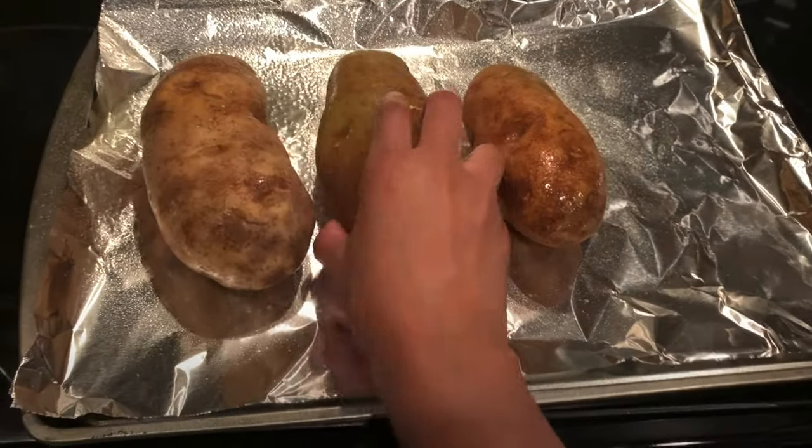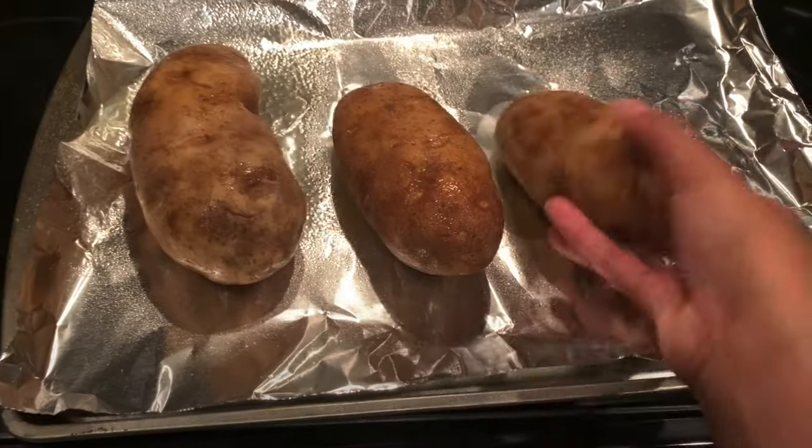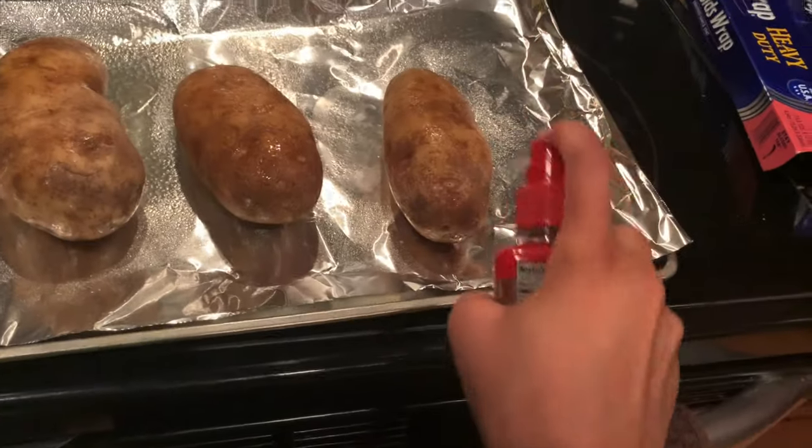Don't judge me. I'm not really sure why I didn't just flip all of them over at the same time and just spray it down. I was being very difficult. I adjusted my technique in the next clip.